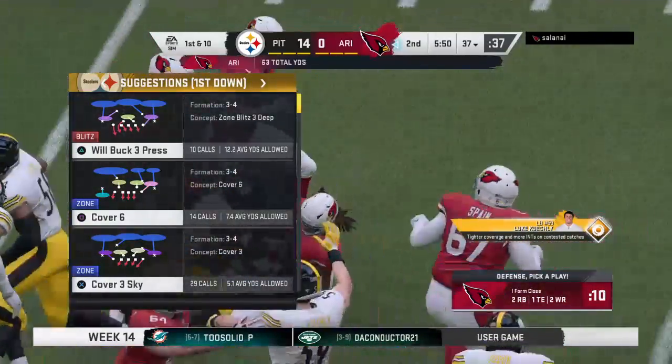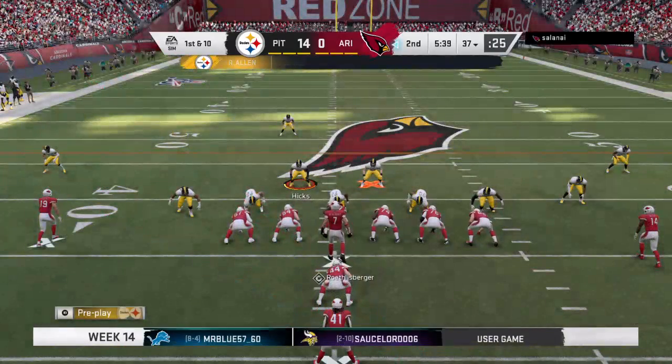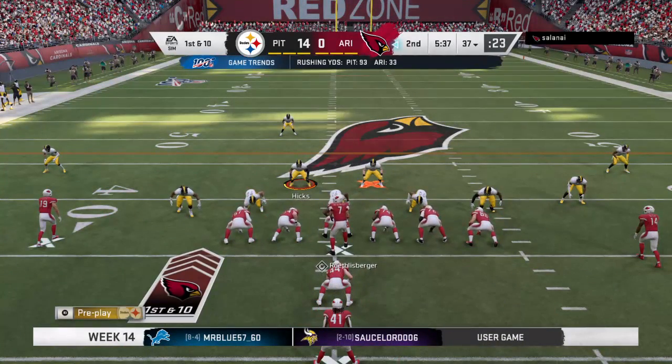Exactly what they needed right there, because they needed to use the ground game to take some pressure off, because the quarterback's been struggling a little bit. One play has him to the 37 here for 1st and 10.